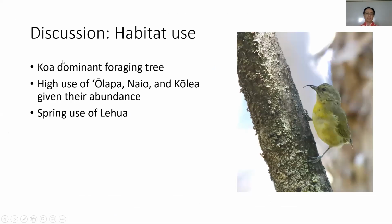And so what you can see very clearly from both of those graphs is that koa is the dominant foraging tree, but there does seem to be this high use of olapa, naio, and kolea given their abundance. They're not very common trees, and it's pretty interesting to see, especially that seasonal shift where they start using these understory trees more than koa. And then again, like I was saying, there seems to be this spike in spring use of Lehua, and I think that's probably just because that's when that resource is abundant.